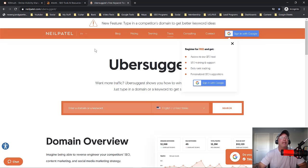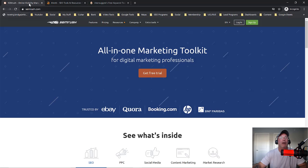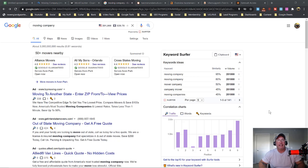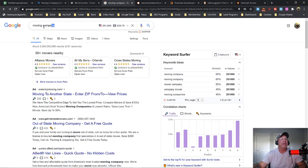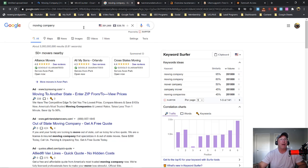In this example today, for the most part, we're going to use SEMrush, and we may use a little bit of Ahrefs. In today's example, I'm going to use moving company as the keyword. So I'm trying to rank a moving company. So the first thing that I would do before I did anything else is I would go to Google and I would type in moving company.